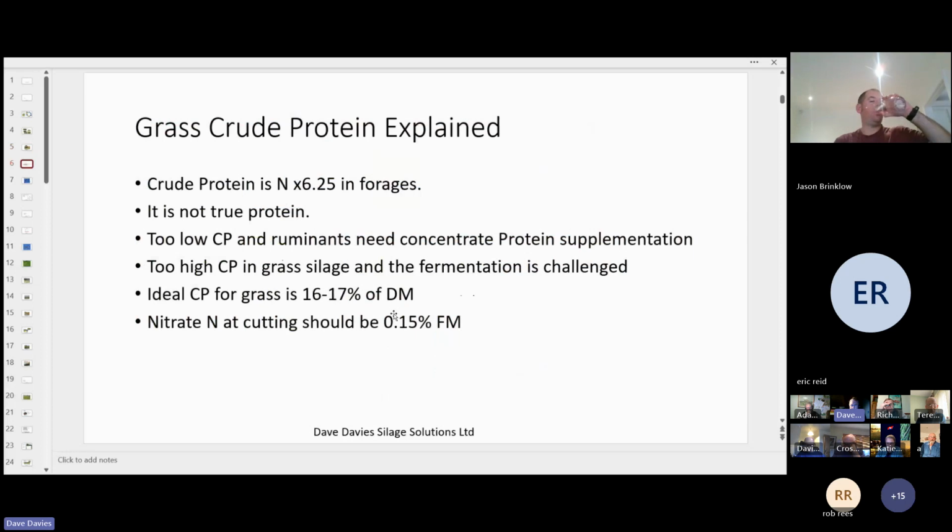But I'm going to focus on crude protein, because for our growing beef, our finishing beef, we do need silages that can have good levels of production from them. And to do that, we do need to get our silage protein levels up to, I would say, 16% as a target.